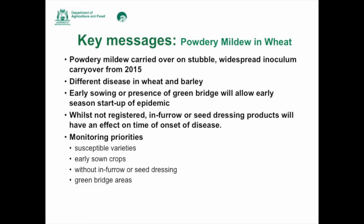So the monitoring priorities this year are susceptible varieties. Now, varieties range in susceptibility from very susceptible to resistant. Variety trials in 2015 showed that varieties of moderately susceptible or more susceptible resistance provide significant reduction in disease severity. So if using moderately susceptible or worse varieties, then prepare a disease management strategy relevant to the resistance ranking of that variety. So early sown crops, as I mentioned earlier, last year particularly we saw they became more severely infected because they're exposed to the disease for longer. Those without in-furrow or seed dressing fungicide, those in green bridge areas as well are the ones that are more likely to be at higher risk.